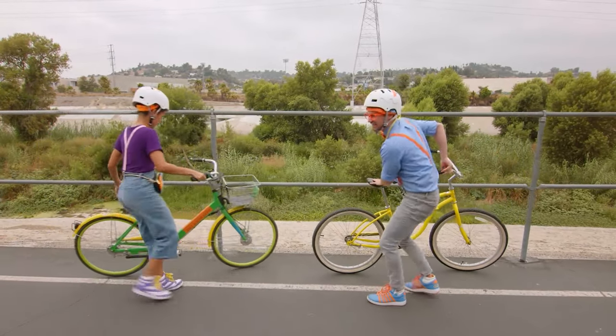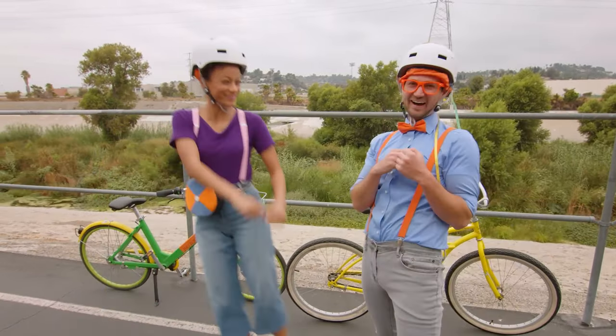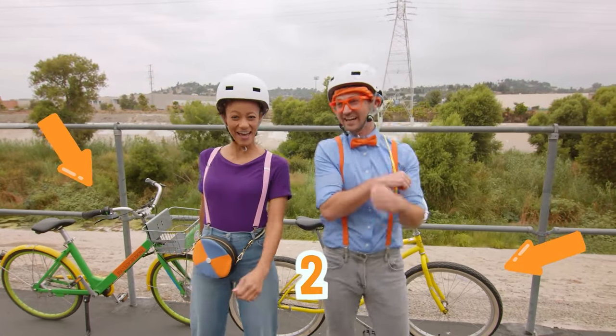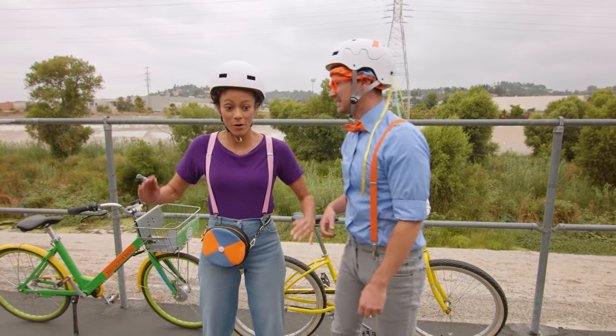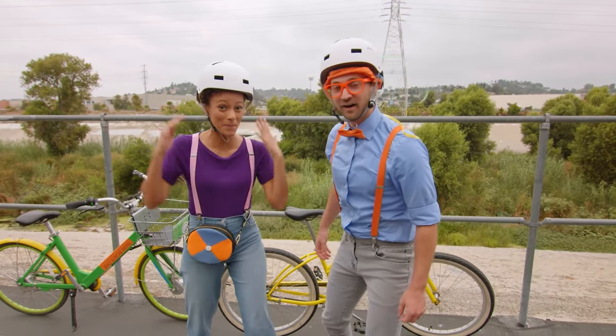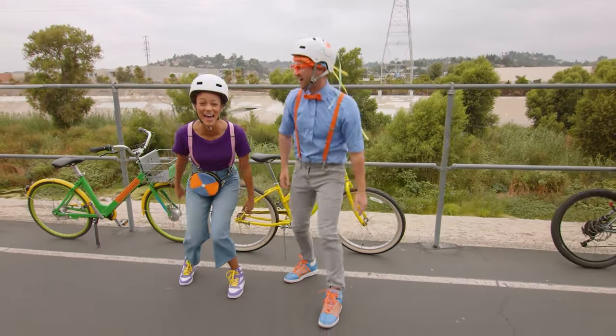Wow, I love riding bikes. Me too. Especially with you, Blippi. Oh, Mika. Two people for two bikes. It's so fun riding bikes together. What if there were a bike where two people could ride the same bike? What? That would be so cool.